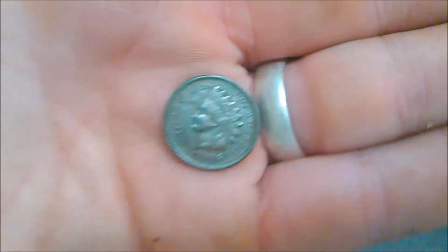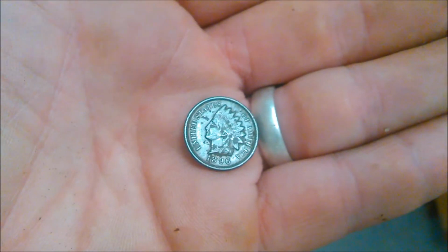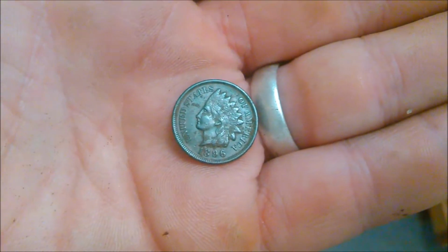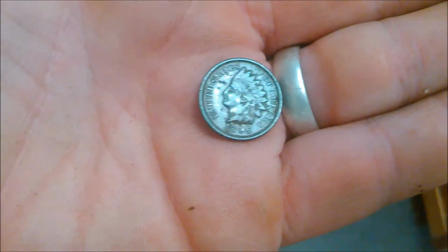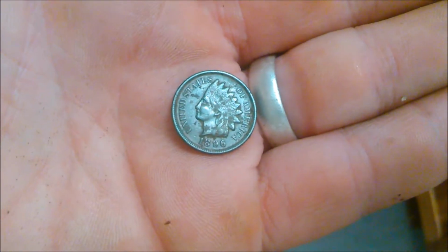I just got this Indian head. Focusing better here a second ago. Yeah, look at that thing. That has got to be the nicest Indian head penny I've ever found. Look at that. You can read Liberty clearly on the headdress. It is just amazing. That had to have been dropped right around 1896, because it has stunning detail.